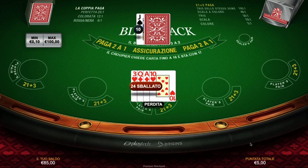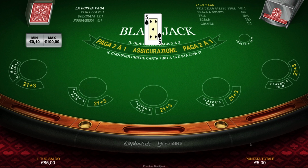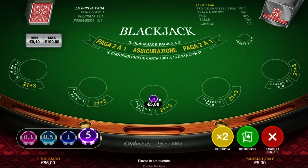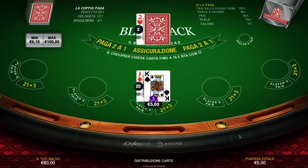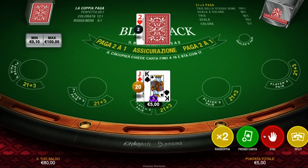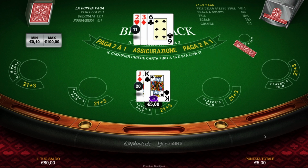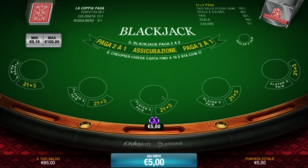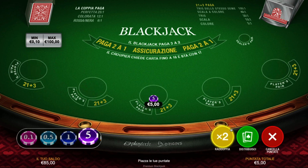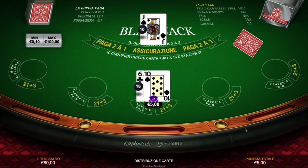Oh no, we've busted. We would have lost anyway since the dealer had 15. The chart calculates these various options and tells us what is statistically best to do, even though it doesn't guarantee a win. Okay, we've got a nice 20, so we'll stand. No, we pushed. So we're still at 2 losses in a row, because while we're playing, I'm keeping track of how many consecutive losses we've had.